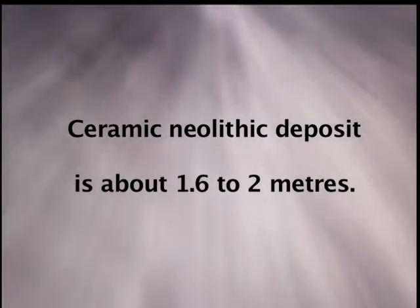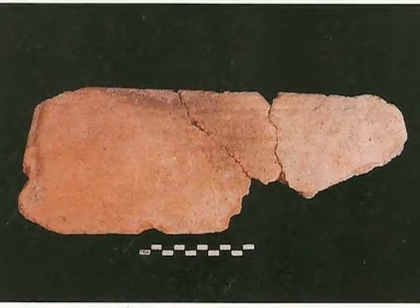Now, here we find again both the ceramic and the aceramic periods, but the aceramic occupation deposit is very, very thin. The ceramic Neolithic deposit is about 1.6 to 2 meters. 4 floor levels have been found from the ceramic Neolithic period, from which we can make out that there were houses of mud brick, and these mud brick houses also had a lot of material culture deposits. Now, the pottery is basically that typical of the early Neolithic pottery, dull red and grey ware.